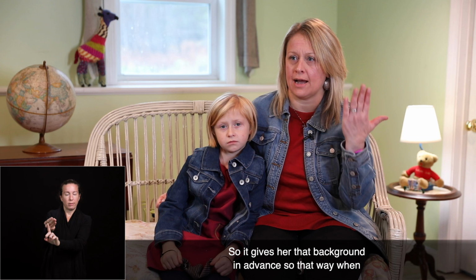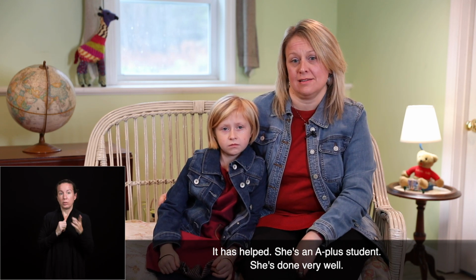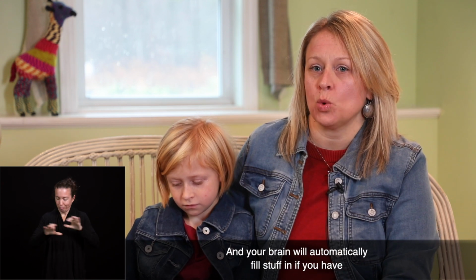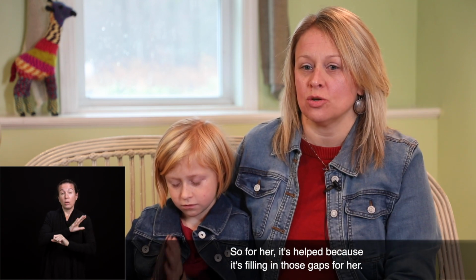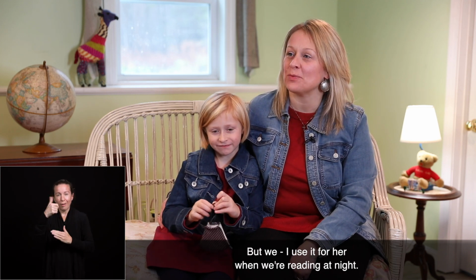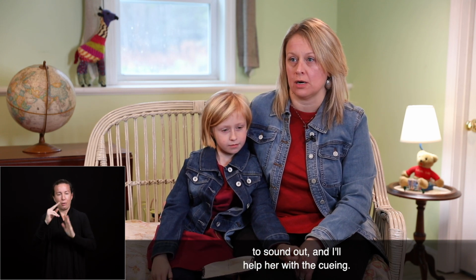So it gives her that background in advance, so that when she's lip reading, she has an idea of what they're going to speak about, and it has helped. She's an A+ student. She's done very well. Avery misses out on 50% of everything that's being said, and your brain will automatically fill stuff in if you have some knowledge ahead of time. So for her, it's filling in those gaps. I learned cued speech. I'm not that great at it, but I use it for her when we're reading at night. There'll be words she's struggling to sound out, and I'll help her with the cueing.